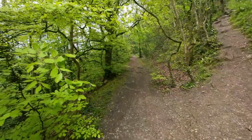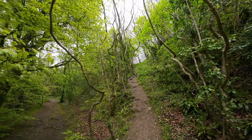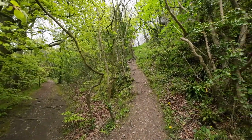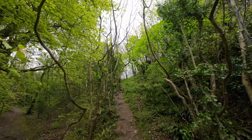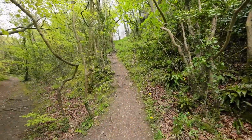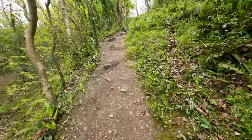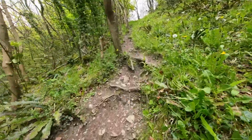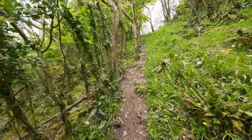Now you get to here, and I'm going up there. This is a bit of a scrabble, but I guarantee it's worth it. I can see the cliff face up there. So let's scrabble our way up this path. Kids will be miles ahead of you going up here. They'll just run up here.